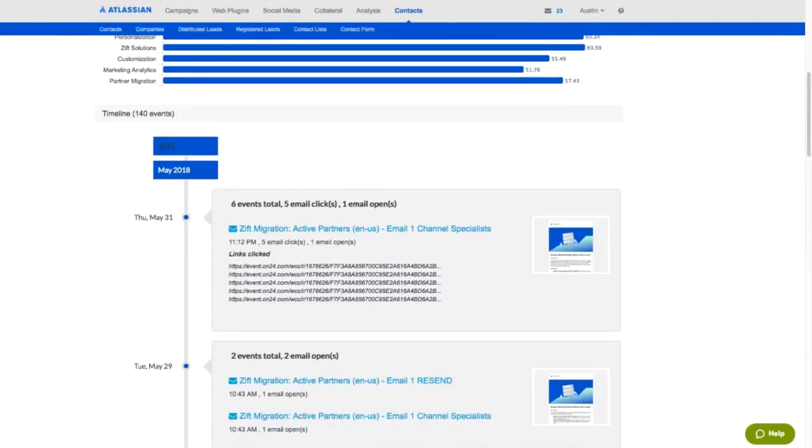This view also shows us a history of the actions this lead took, which will help us understand what they found interesting and should help with our follow-up.